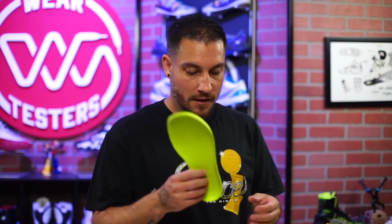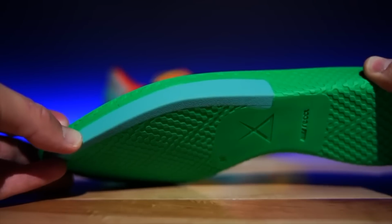Aesthetically, it looks identical to the original. You would never notice which one's which, but internally, things are different. The majority of the originals came with one of these guys. It's a Lunar Lawn drop-in. Is it anything special? No, it's not. All of the Protros so far have come with this guy right here, which is a React drop-in. Anything special? No, it's not.